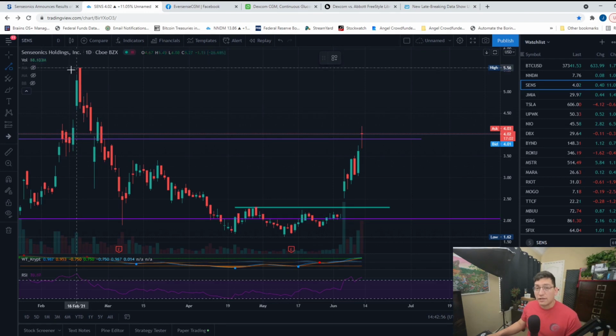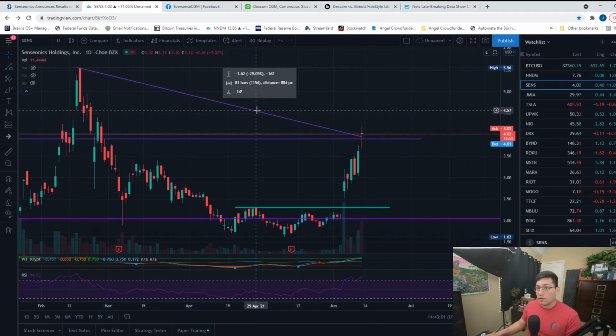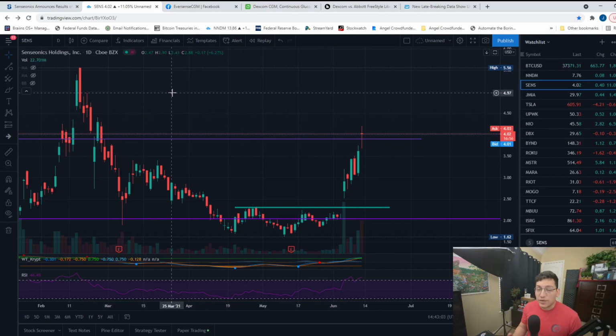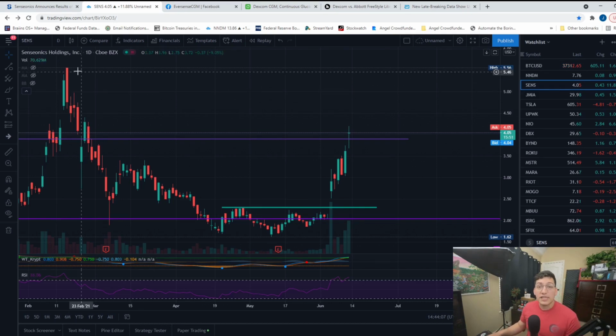So sitting at this level of support, we are around 30% lower than where we were just a couple of months ago when we made the initial high to above $5. So in theory, looking at stock technicals and what we're seeing right now in Sensonic's business developing, we could at least see a price increase in Sensonics from where it is right now of another 30%.